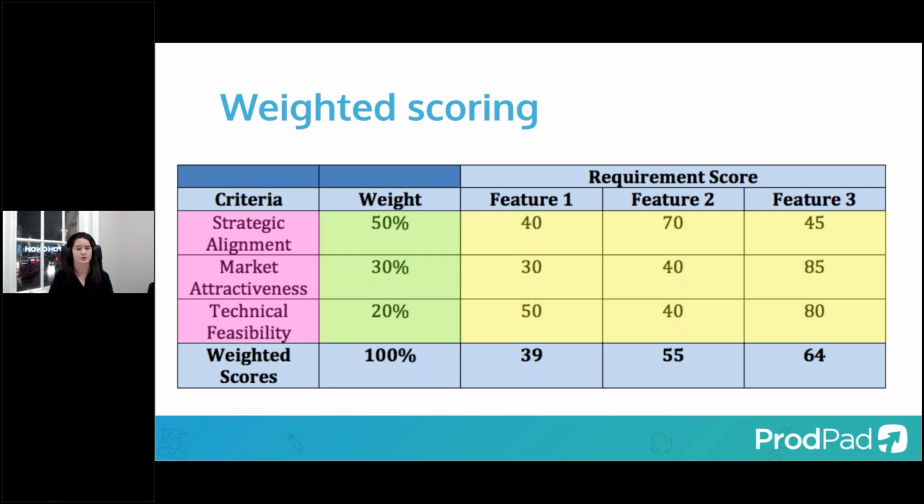And each of these scores in yellow is an estimation, right? You're making a few assumptions here and there. And then what you do is you take the numbers in yellow, you multiply them by the numbers in green, and you get the numbers at the bottom in blue. And what this weighted scoring is essentially telling me is that feature 3 is the best feature to build. It's got a score of 64, so I should work on that first, then feature 2 at 55, and then feature 1. And it's like, job done. No product managers needed here. Go work on those and come back when we're done those 3 features.